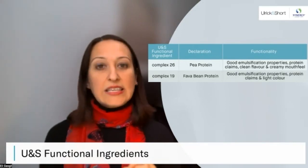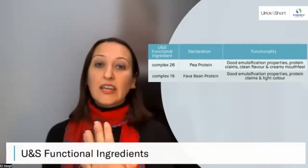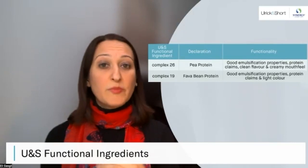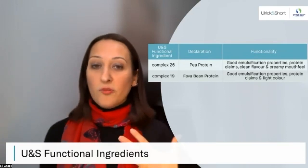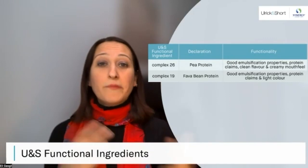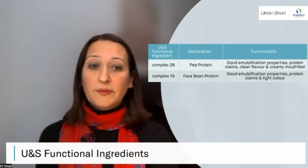Alongside Complex 26, we typically use another pulse protein, Complex 19, which is a fava bean protein. Once again, we use this product for its emulsification properties to boost the protein content of the plant-based dairy concepts, but also Complex 19 is used widely in plant-based dairy because of its light colour, so also matching some of the sensory attributes of a conventional dairy product.